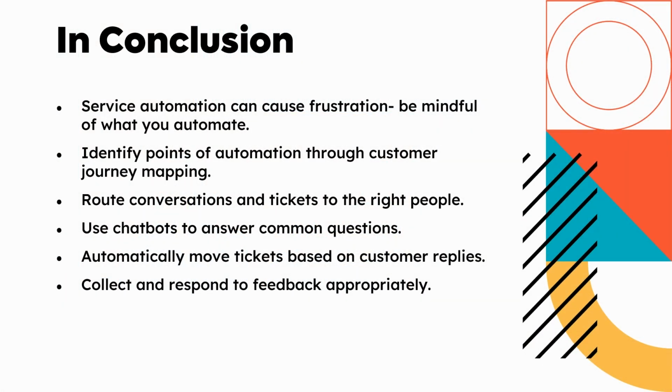All right, so we're coming to the end of Inbound. We're coming to the end of our presentation. Just the TLDR: service automation can cause frustration. We want to be mindful of what we automate, and we can identify those points of automation through customer journey mapping. The 4 table stakes automations that we really love at Service Hub are routing, which is available for free customers, chatbots, also available for free customers, ticket automation, and feedback. Feedback is Pro and Enterprise.